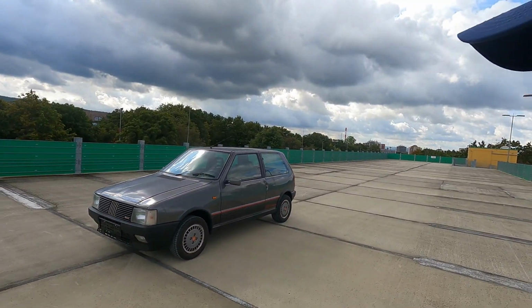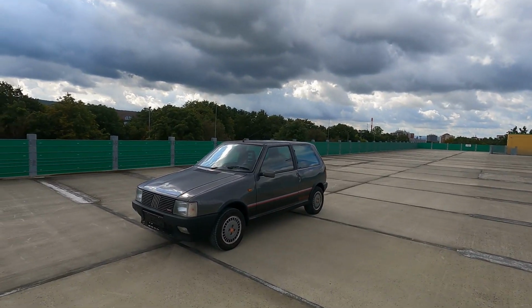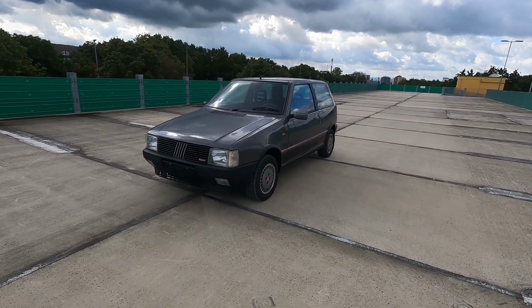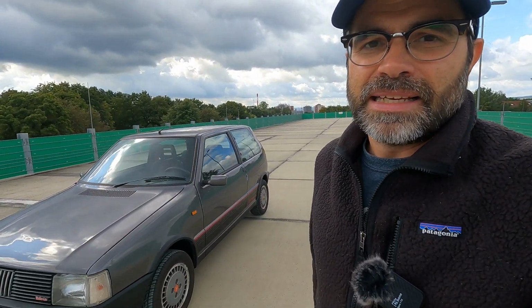The engine came out of the Fiat Ritmo, and it's really quite interesting because it started as the engine size was 1299, and then it was the 1301, and that all had to do with some regulations in Italy.